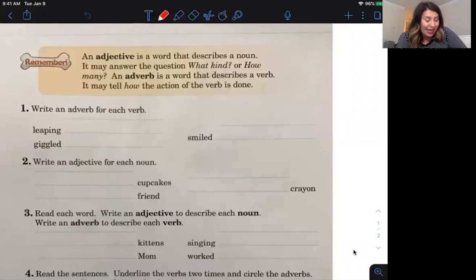294 for today. Our page has a box at the top that says remember, like it usually does, and we're going to review what an adjective is and what an adverb is. Let's read that together, shall we? An adjective is a word that describes a noun. It may answer the question what kind or how many. An adverb is a word that describes a verb. Remember, a verb means action. It may tell how the action of the verb is done.